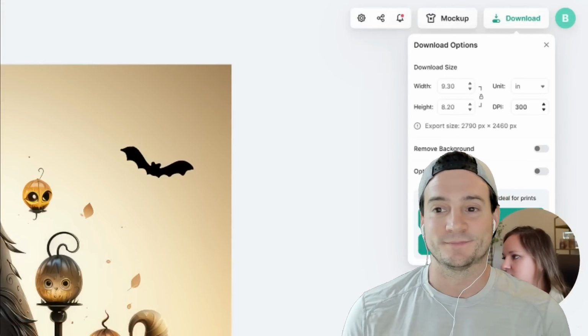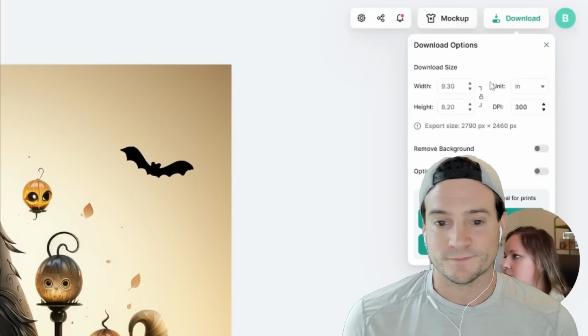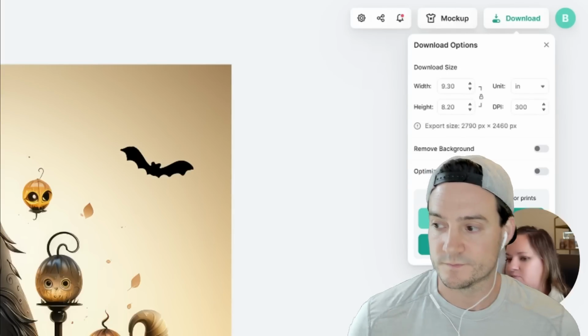And download this as a PNG. This is already at 300 DPI, 9.3 by 8.2. And then I just go ahead and click download as a PNG.